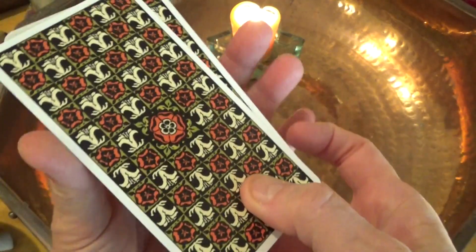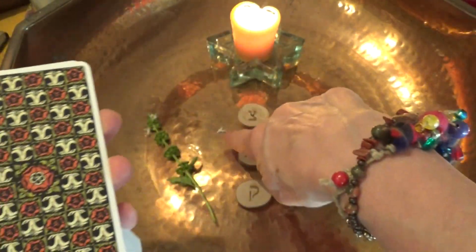I just noticed that, interestingly, the backs of these cards have these little white flowers that look very much like the flowers of my basil plant here.